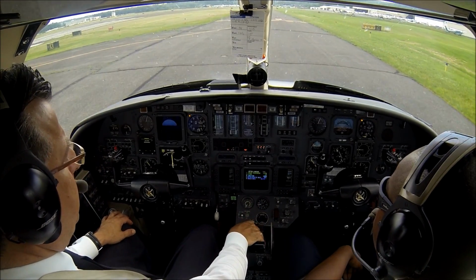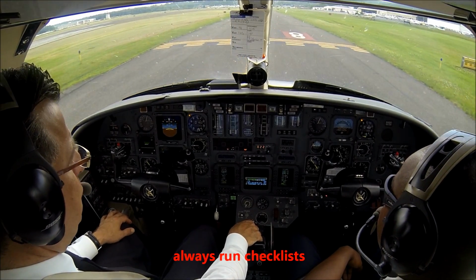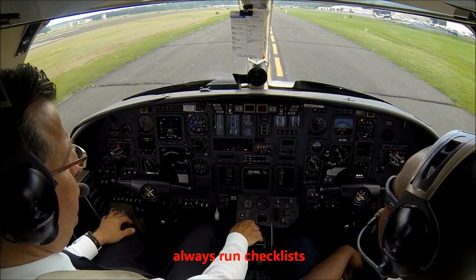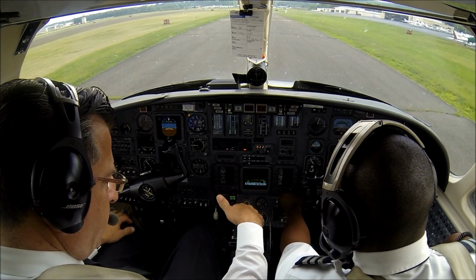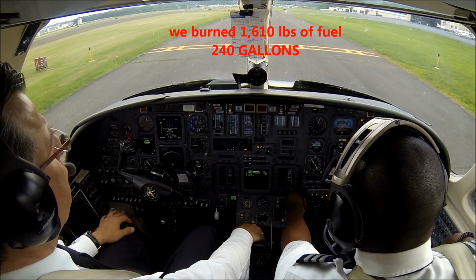Flaps. 15, yeah. Ignition. Off. Pitot static. Is off. They're retracted. Anti-collision. Off. Anti-ice. Off. Transponder. You can put it back to 1200, please. Fuel is 1610. Have a good day.